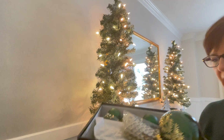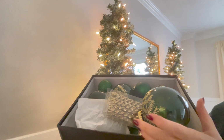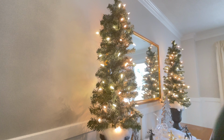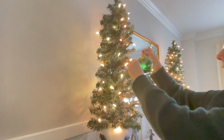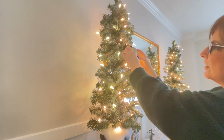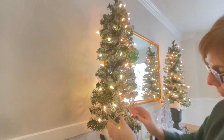I guess another thing to mention is my theme, my color scheme is really greens and golds in here with touches of woods and white, because the rest of the house is so busy with the red. I've done a lot of red throughout the rest of the house, so I wanted to keep this a little quieter, and I just love these green balls. So it's green and gold in here.